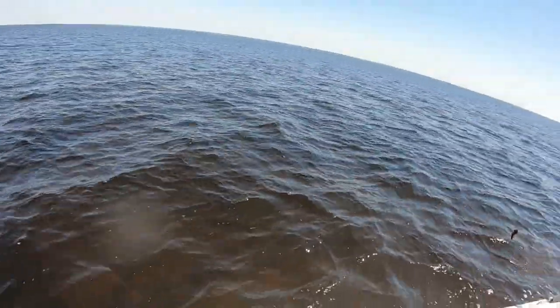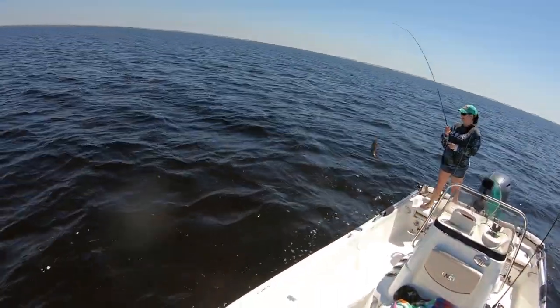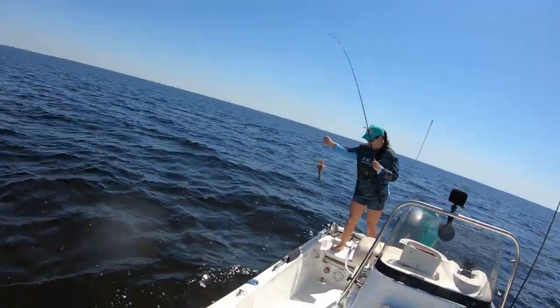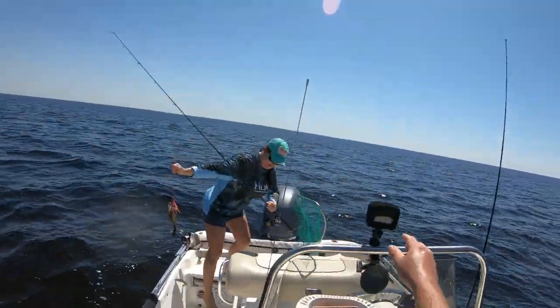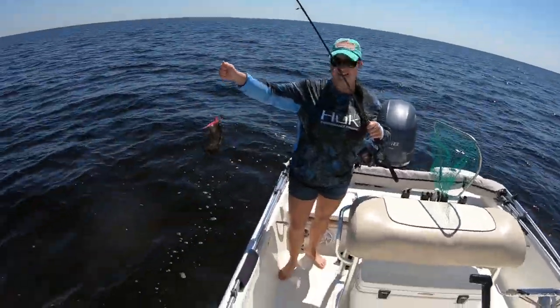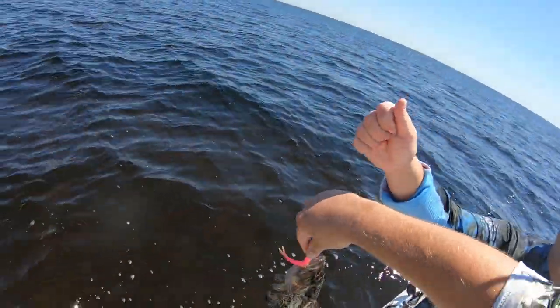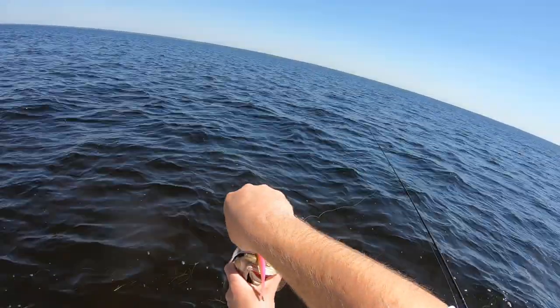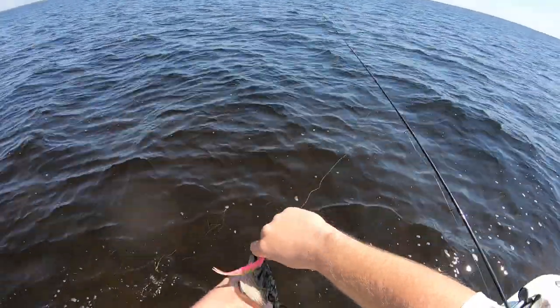Oh, here we go. Oh, we got one. I got one. Pretty decent. Hey, that's a grouper. Oh, it is? Oh, yeah. That ain't no sea bass. That is a grouper. Yeah, look at there. That's a gag grouper. A little juvenile. And I was just telling them, sometimes in this spot we catch grouper, which is pretty unusual in such shallow water.